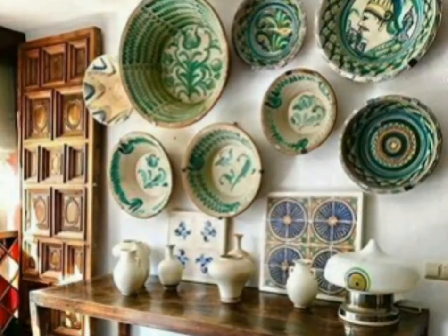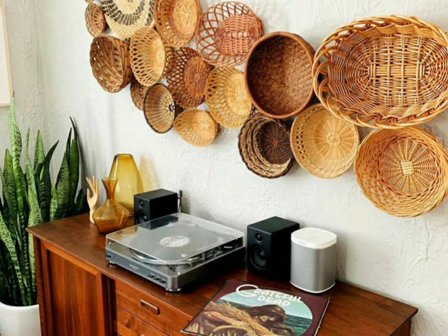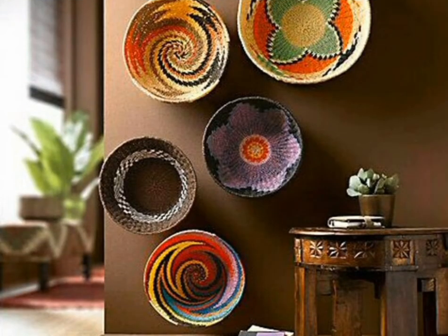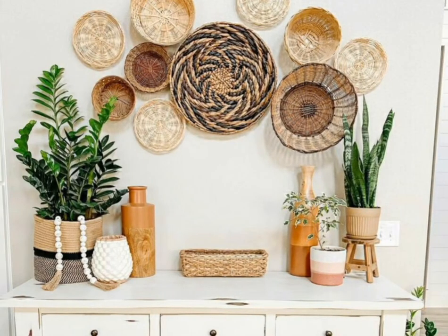Basket wall gallery is a collection of baskets grouped together and hung on a wall. The look works for a variety of different styles, including boho, traditional, rustic, or coastal. They are inexpensive and easy to recreate in your home. The budget-friendly boho take on gallery wall brings natural texture and interesting pattern to your space.